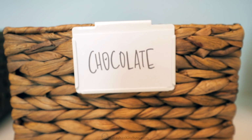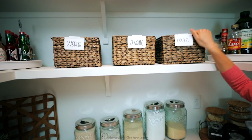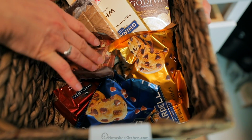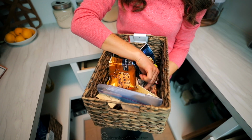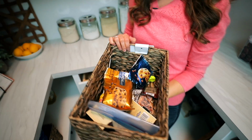And notice what this says, a chocolate. I love chocolate, and this is our extra chocolate stash. So what I keep in here is refills for the containers that I keep on the counter. So we've got dark chocolate, regular milk chocolate, white chocolate, all kinds of chocolate.